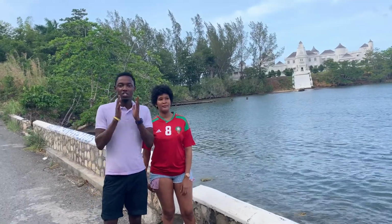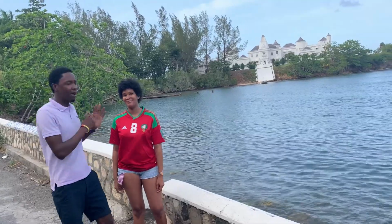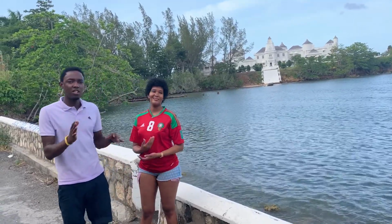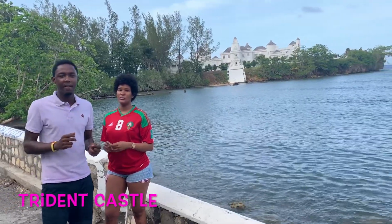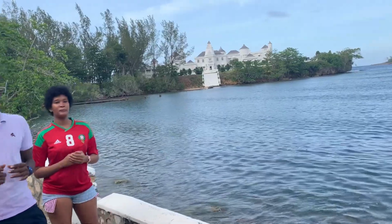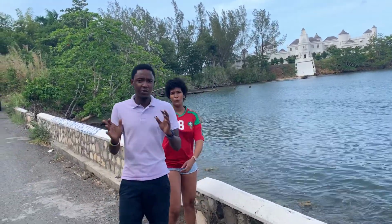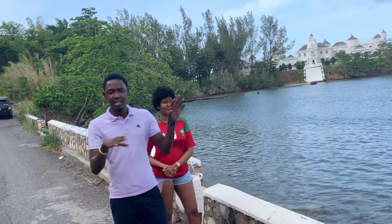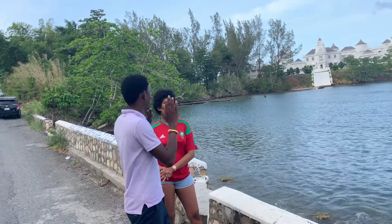Alright guys, so remember we said earlier that Portland is not a real place. So right now in the background we have a castle, and it's also called the Trident Castle. So it's also a hotel. The price is really high. I don't know the price because I can't afford it. But it's a castle, also a hotel, Trident Hotel.